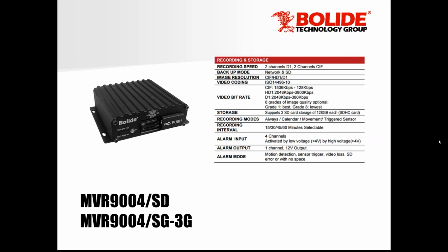How does that translate to recording time? So if you have 4 cameras recording at D1 resolution, it's about 4.5 days of recording. Of course, there are different options as far as lowering your video resolution. You can use it as a part of a large-scale system, as well as use it as a standalone recording device. Correct, right, Mike?